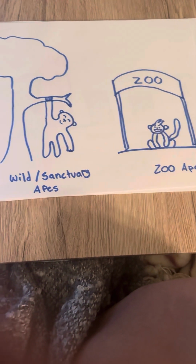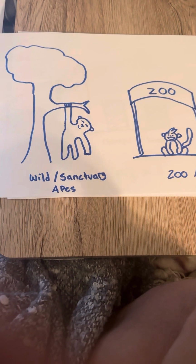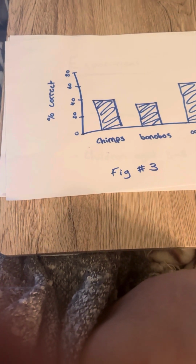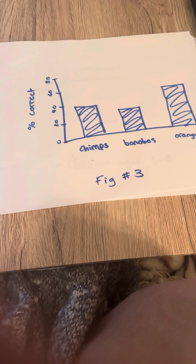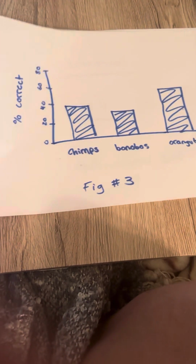Experiment 3 sought to confirm the species differences found earlier and used a sample of sanctuary great apes, who were formerly wild. The researchers used the same setup as experiment 1 and only used visible trials. They found that sanctuary apes perform much better than zoo apes in this experiment. They also found that species did not significantly differ in their ability to obtain the food, which is much different than we saw in experiment 1.